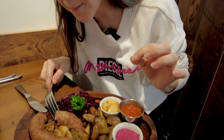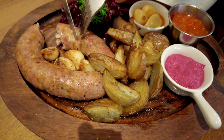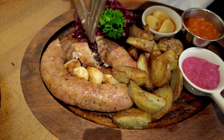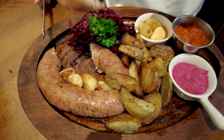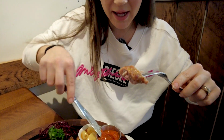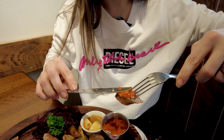It tastes so well marinated, like salt, pepper, garlic. I feel like there's even garlic in the sausage itself. And again, just so juicy. I kind of want to pair it with this red pepper sauce. Beautiful color. And this plate is great for sharing too.